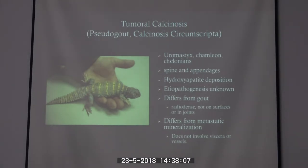There are certain species of lizards and tortoises that are predisposed to the development of tumoral calcinosis, or pseudogout, or calcinosis circumscripta, if you will. The Uromastyx, the chameleon, and several species of chelonians have been diagnosed with this disorder. It is a disorder that involves the spine and the appendages and is associated with deposition of hydroxyapatite crystals in the connective tissues.